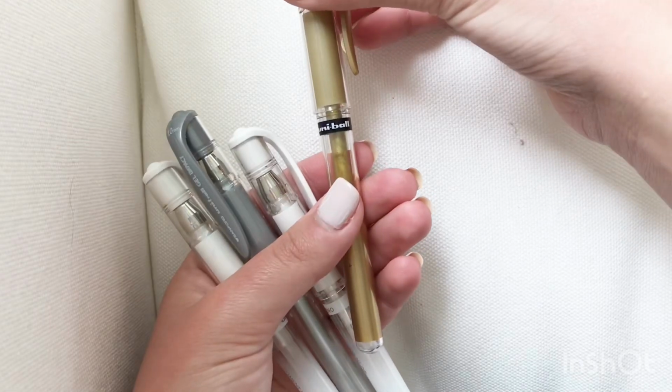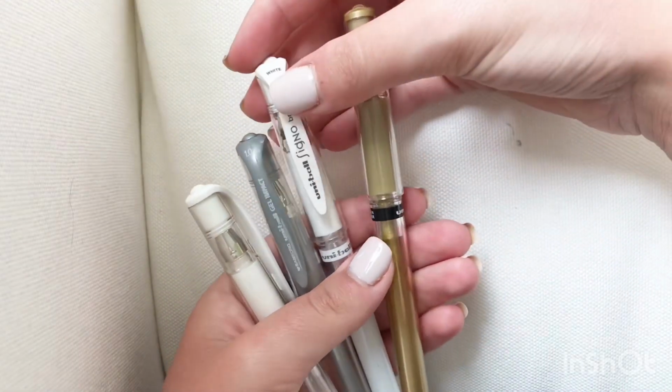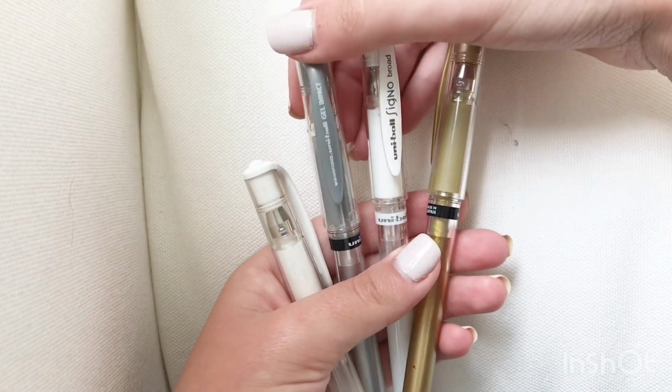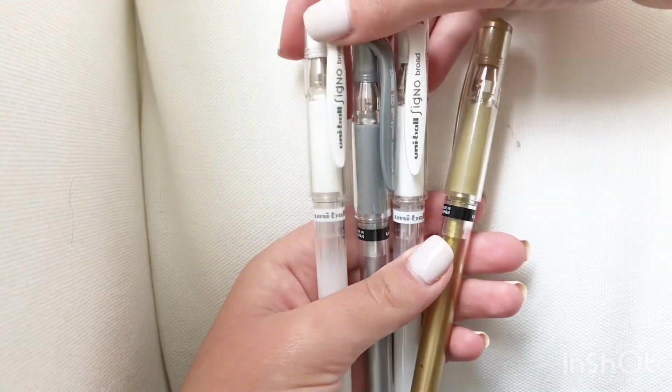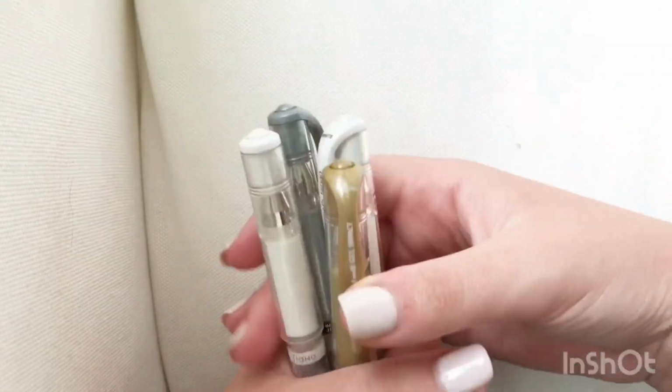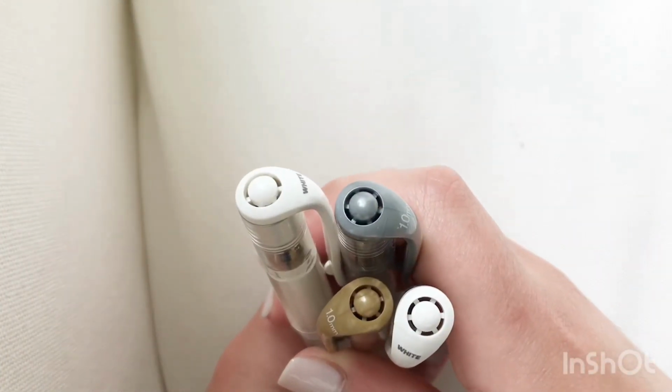Here are all my Uniball Signo pens. These I use for details on my bullet journal, especially the white ones. The gold and the gray I don't use as much, but I really like those for using in my bullet journal.